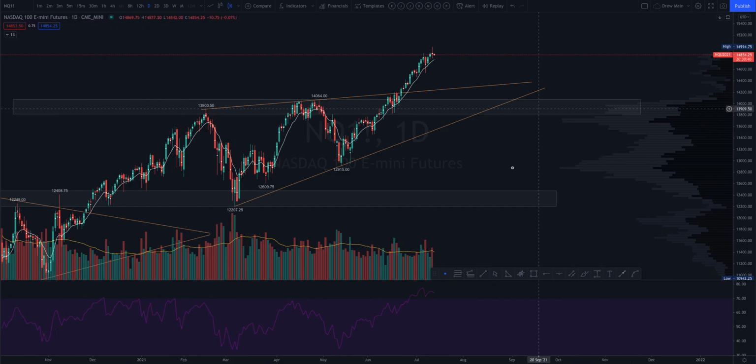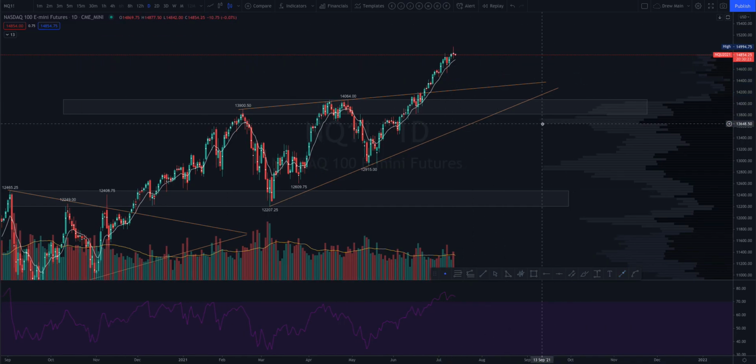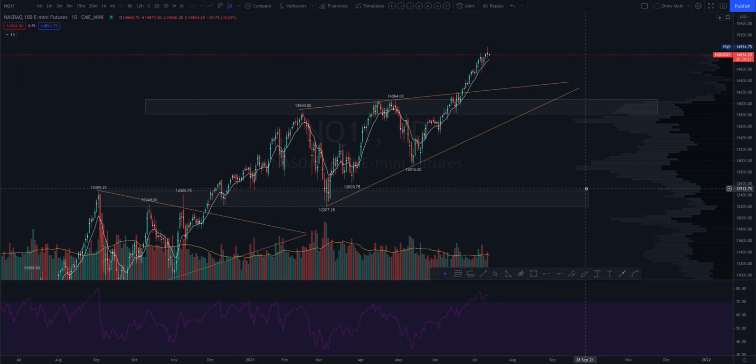So say Nasdaq does pull back, there might be an entry right here, right, when it back tests this area, or back down here, and maybe here. But yeah, until then, I mean, just be sure to stay protective and always look over your shoulders. And yeah, I'll keep you guys updated.